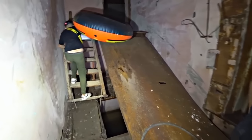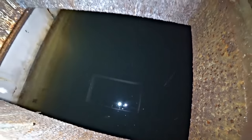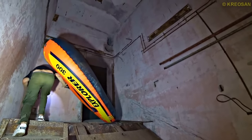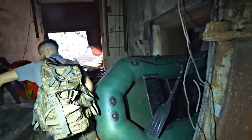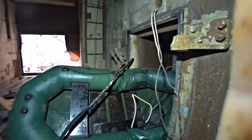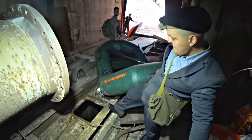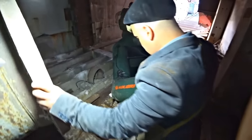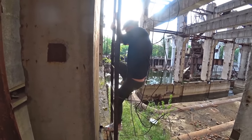Lift it, don't drag it. See what's below, this is where we just sailed, as I understand. Although the water is clear here, we probably didn't make it here. Careful, there is an open pit. Zeus, watch out, there is a big pit, be careful. There is water down there. The way he's going down the ladder looks scary.